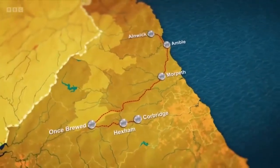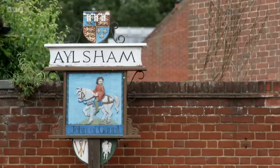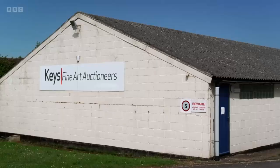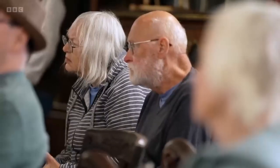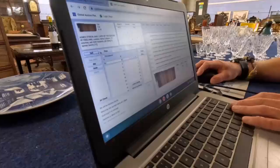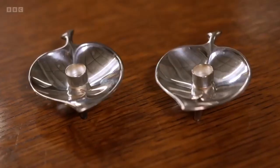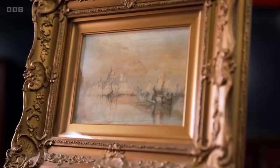Having shopped their way around Northumberland, they've brought their booty to East Anglia and Aylsham, famed for its long history with cloth, linen and textiles, and home to Keys auctioneers, with buyers in the room, on the phone and on the net. Master of ceremonies today is auctioneer Oscar Crocker. All done then at 80. Roo spent £185 on her 4 auction lots.